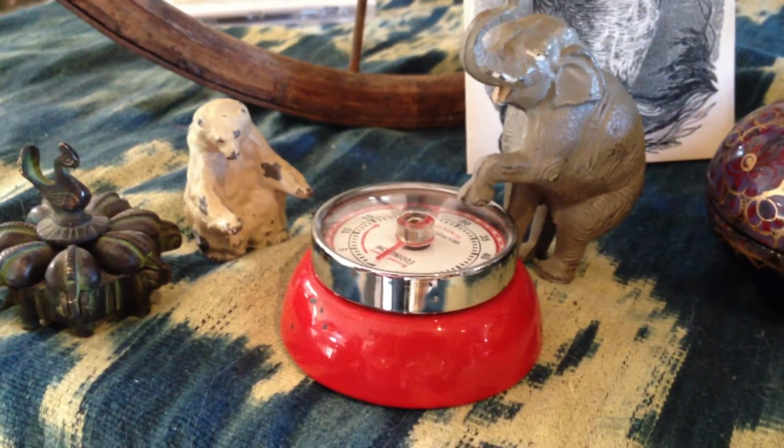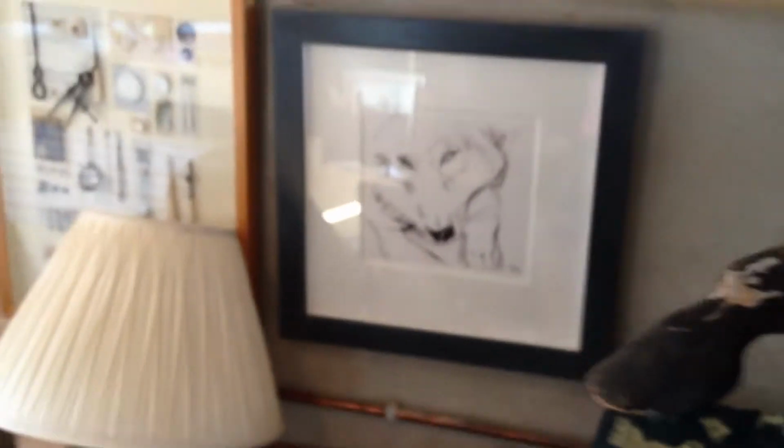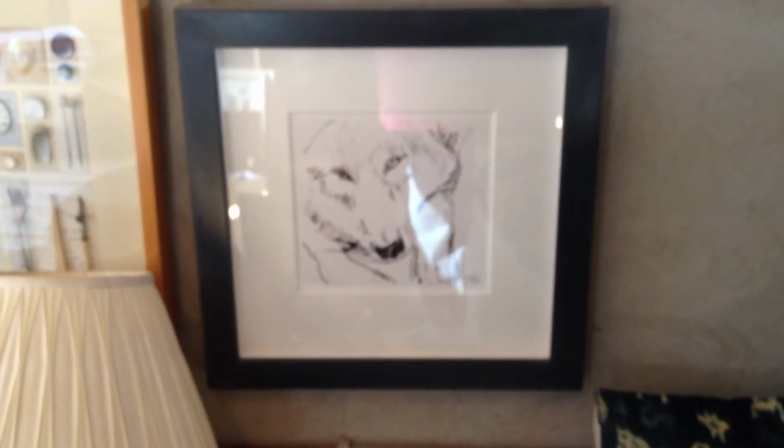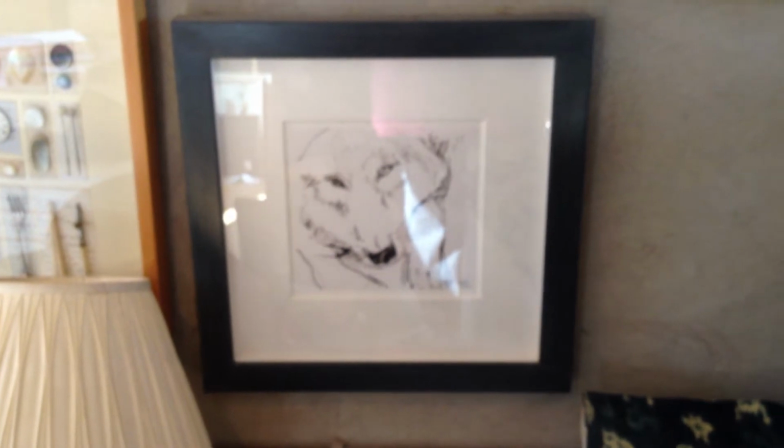Sadly it doesn't actually take you back in time, it just measures time. But I use all kinds of things like that when I'm working to make me just sit down and concentrate. That is a lovely drawing that Catherine Hyde did when she was working on little Evie in the Wildwood.